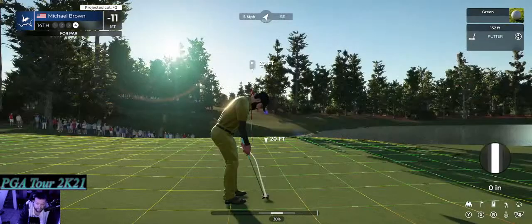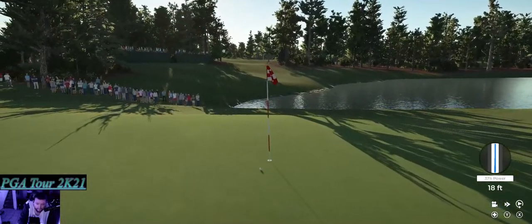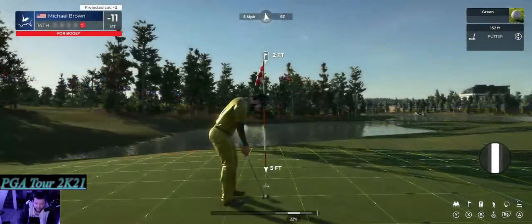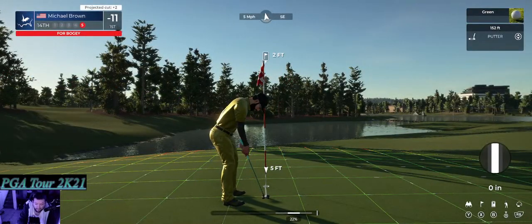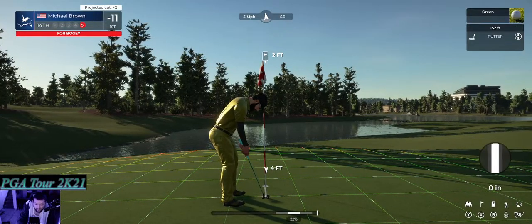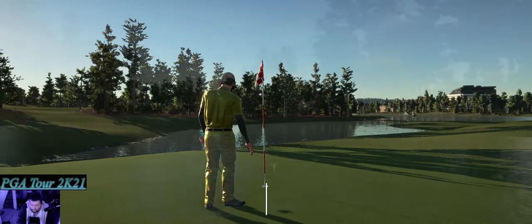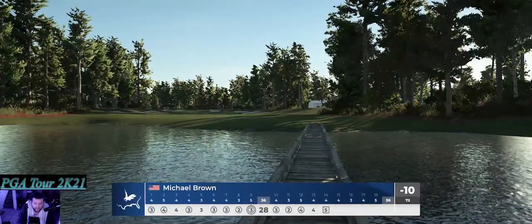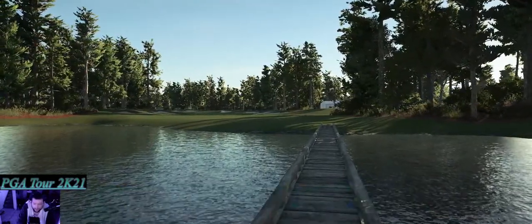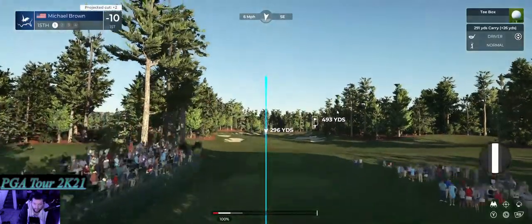This map does not like me. If that's the right pace, this should drop. Told you, map does not like me. Couldn't quite get it to drop. And that putt drops. Well done. Well, I'm glad I got a hell of a lead, 'cause that hole. 6 shots in front after that hole. Shit. We have a par 4 on this one.